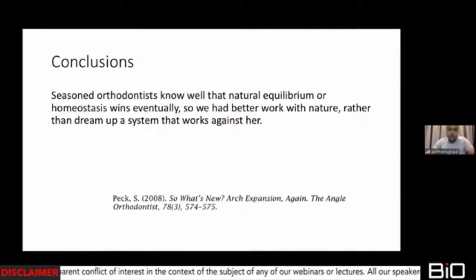So the conclusions of my lecture today are, and this is a very strong conclusion, seasoned orthodontists know well that natural equilibrium or homeostasis wins eventually. So we had better work with nature than dream up a system that works against her. So I hope all of you really take these conclusions seriously.